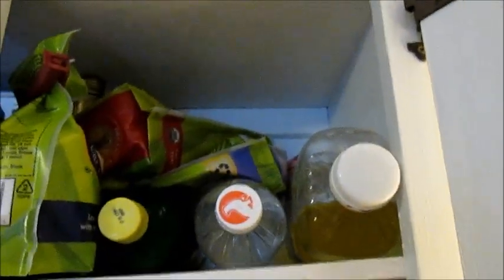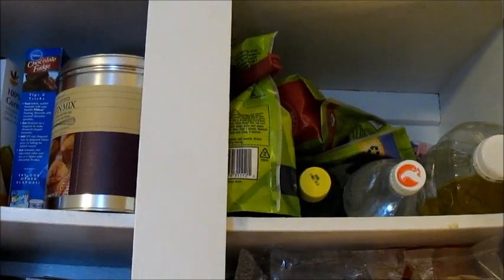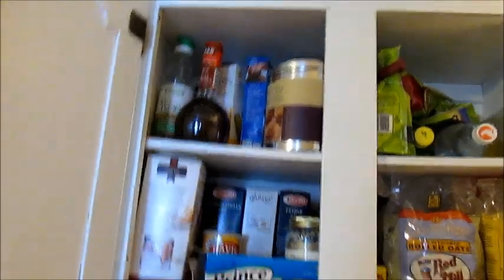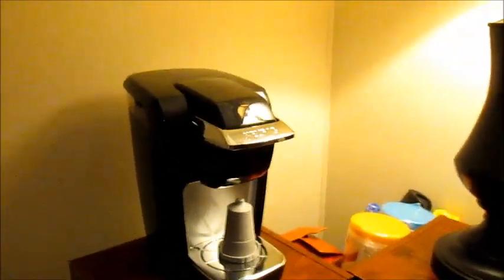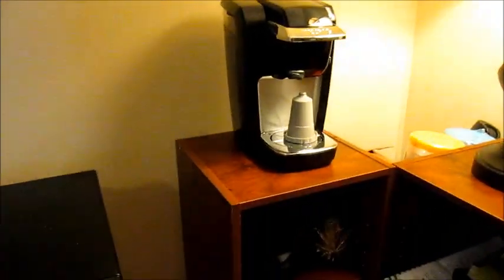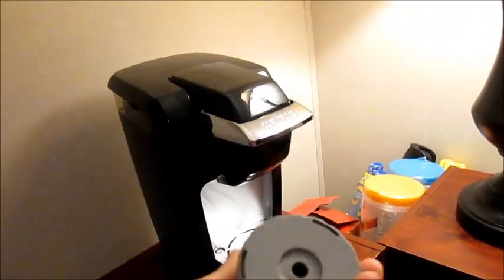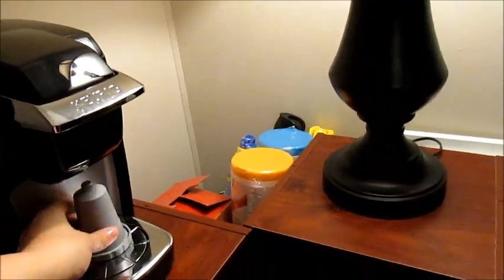And then up top we just have all the stuff we use for baking. So we have oils and vinegar, lemon juice, sugar, brown sugar, which is all natural, and then just some baking supplies. And then if we move over here, he actually bought me a Keurig for Easter. I was so excited. This is a little do-it-yourself thing, I think. You put a filter in here, and then you can use your own coffee. You don't have to use Keurig's coffee, which is pretty neat. But yeah, this is my baby, my little Keurig.